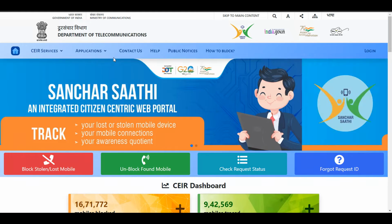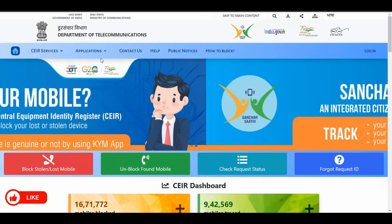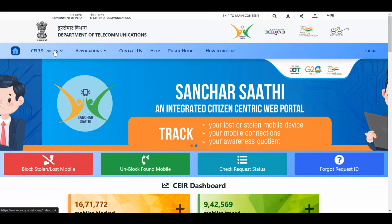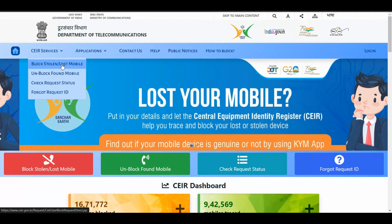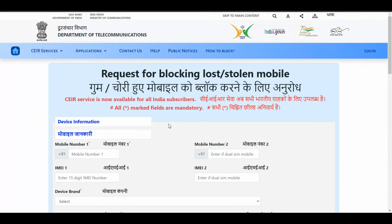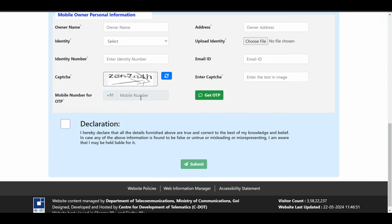So if you have a phone that was lost in India, which is an Indian phone, you could get to ceir.gov.in and then you get to this option out here, CEIR services. Click on that option, you get a drop down to block stolen or lost mobile phone. So you click on that option and you get onto this page, fill up the form, upload the copy of the FIR that you have, put in a mobile phone number, get an OTP, checkbox the declaration and submit it. You're going to get a reference number. You need to keep that reference number so that you could keep track of your complaint.